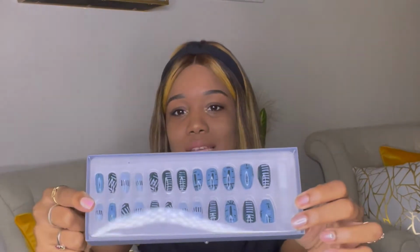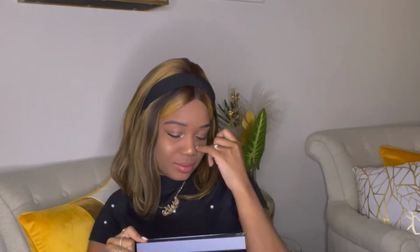That is pretty. Now, a lot of you guys don't know me, but I don't really get my nails done, like acrylic or anything like that. I have tried powder, but I am a press on nails girl. A lot of the nails that you may have seen in my videos, even these, perfect example, are all press on nails. I love it.